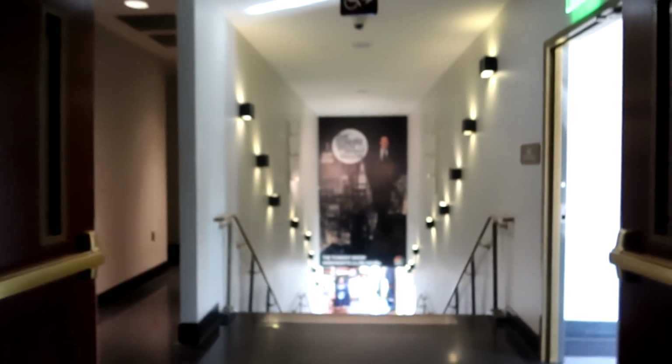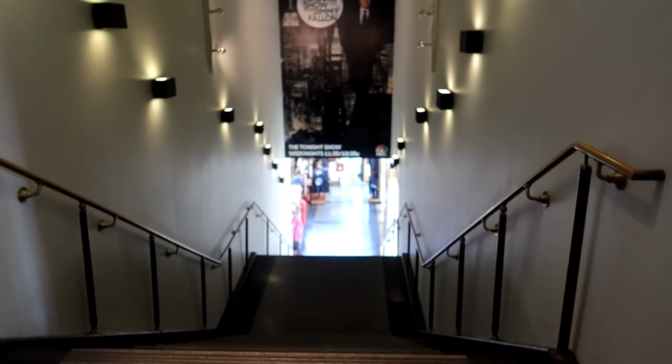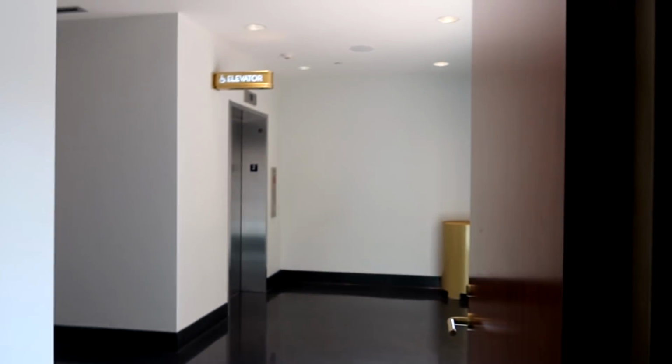And we're walking past the family waiting room, and there's stairs that lead right to the gift shop. But if you have trouble navigating stairs for any reason, just over here is the elevator. Let's take it.